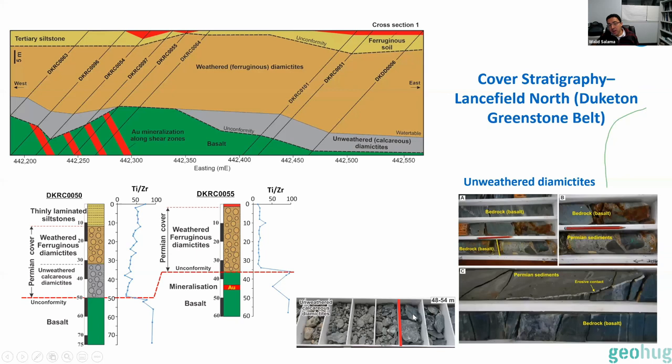But HyLogger, CSIRO HyLogger analysis shows that the white mica is stopped at that plane in all the drill holes, which is a very good tool as well. I didn't present it here, but it's a very good tool to pick up that boundary very easily. But chemistry as well, titanium or zirconium, for all the holes, picks it up very easily.